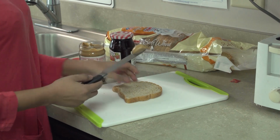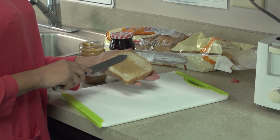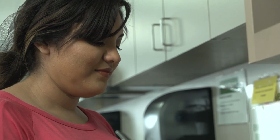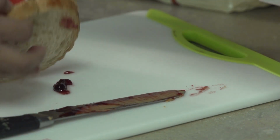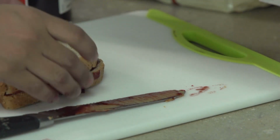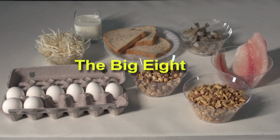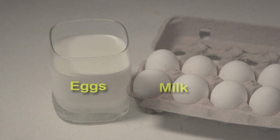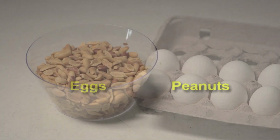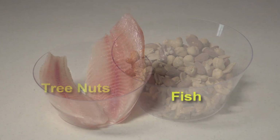Cross-contact happens when food containing an allergen, peanuts, comes in contact with other foods. And cooking doesn't reduce or eliminate the chances that someone with a food allergy will get sick if they consume even tiny amounts of those nuts. About 90% of all food allergies in the United States come from what many scientists call the Big 8. These are major allergenic foods that must not come into contact with other foods. You likely come in contact with most of these.